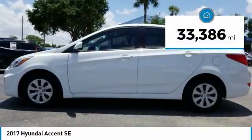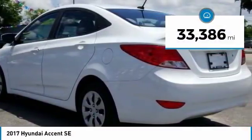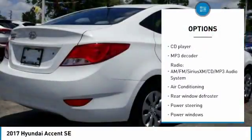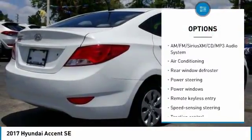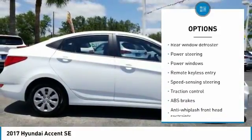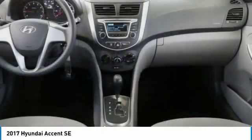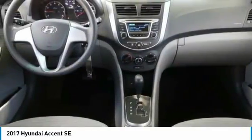This vehicle has less than 35,000 miles. Here are some of this vehicle's great options: traction control, stability control, keyless entry, anti-lock braking system, dual airbags, air conditioning, power steering, adjustable steering wheel, driver airbag, AM/FM stereo with CD player.